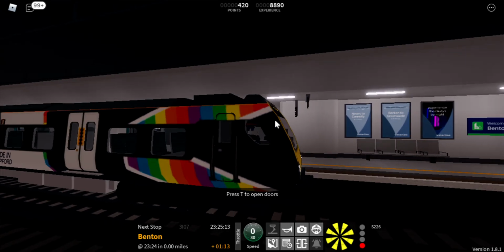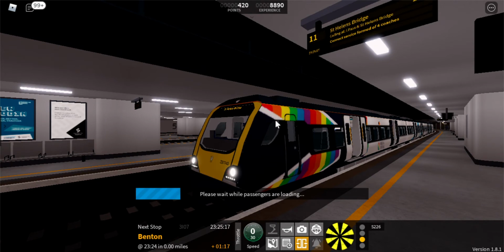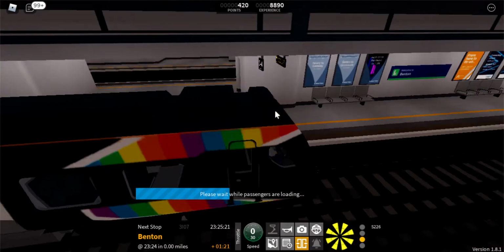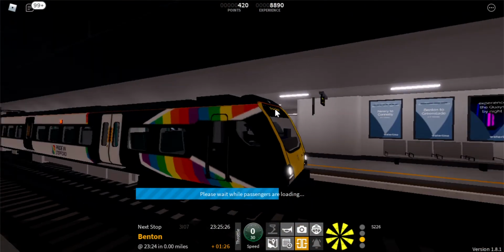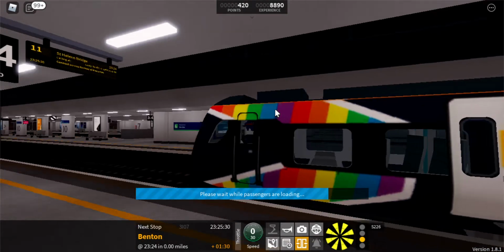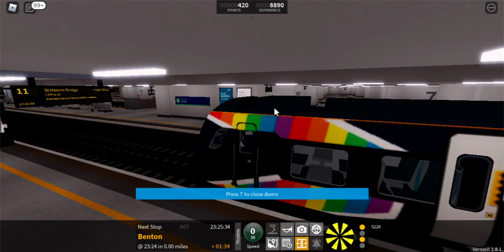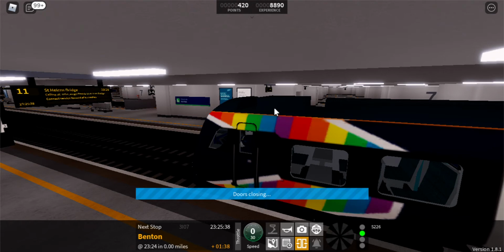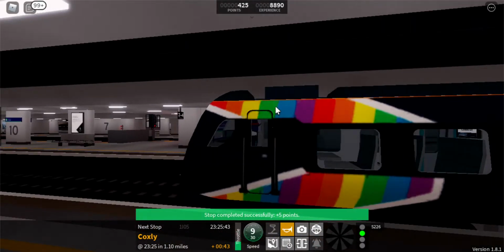Because obviously there were a lot of... This is Benton. Obviously, this train is for St. Helens Bridge. Platform 1. And next for the 23. Coxon. 23. So, yeah. Waterline. Service 2. Greenslade. Calling at Port Benton, Morganstown Docks, Whitney Green, and Greenslade. This train is formed of three coaches.